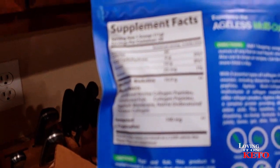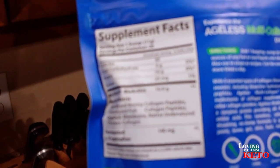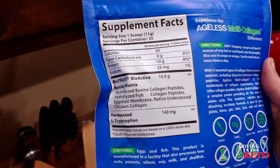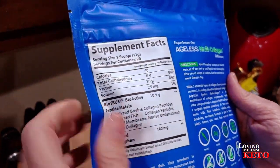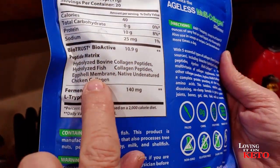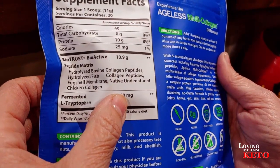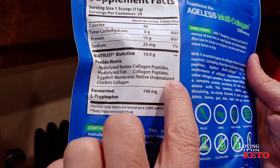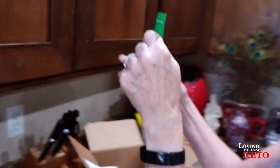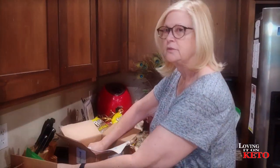They get third-party independent testing. And this is tasteless and odorless, and it just makes a nice drink. So this has got bovine collagen peptides, fish collagen peptides, eggshell membrane, and native unnatured chicken collagen. So I use this once a day, and then I use my Perfect Keto collagen vanilla in my nighttime. I take collagen twice a day.